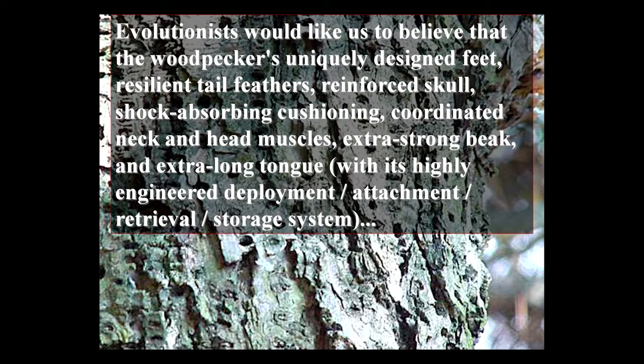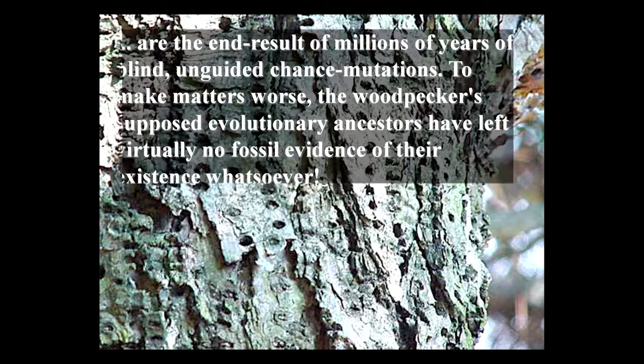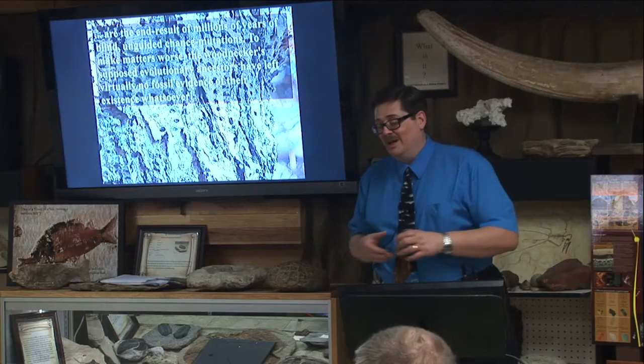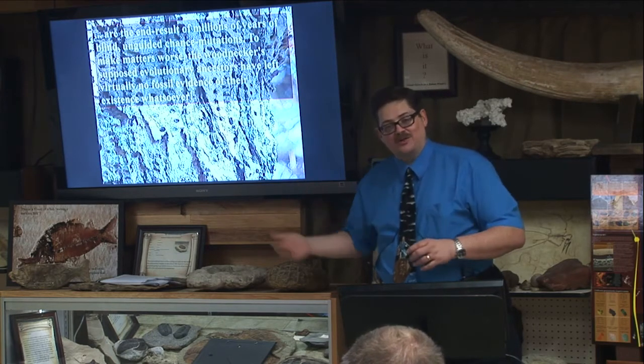Evolutionists would like us to believe that the woodpecker's uniquely designed feet, resilient tail feathers, reinforced skull, shock-absorbing cushioning, coordinated neck and head muscles, extra strong beak, extra long tongue, highly engineered deployment, attachment, retrieval, storage system, all of this is the end result of millions of years of blind, unguided chance mutations. To make matters worse, the woodpecker's supposed evolutionary ancestors have left virtually no fossil evidence of their existence whatsoever. Where did the woodpecker come from? What creature did it evolve from? Do we see a gradual transition into these structures? We don't.